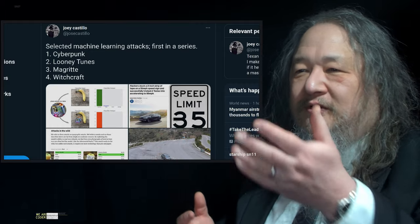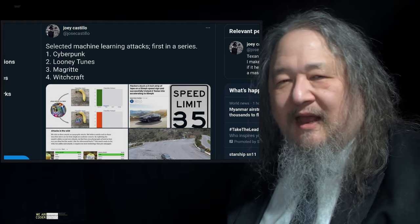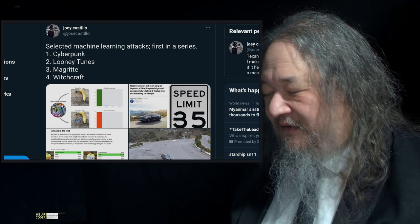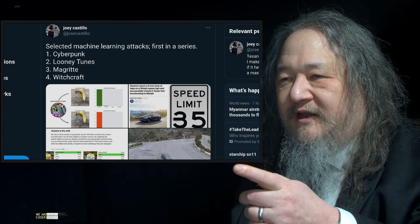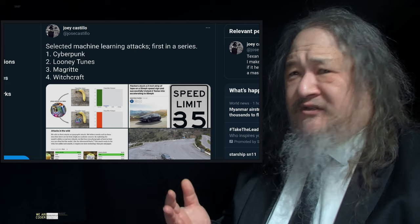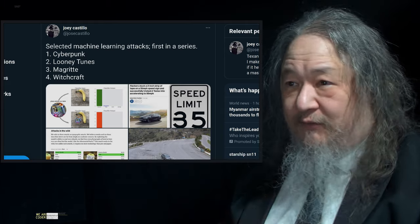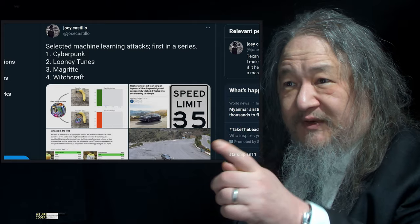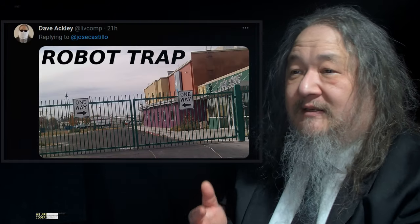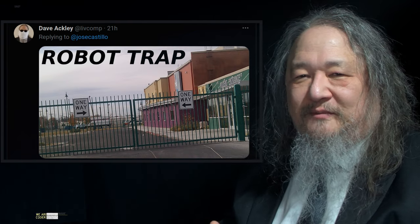Joey Castillo, someone I don't know, posted a tweet about machine learning problems and how you stick a piece of paper on an apple saying iPod, and then the vision system calls it an iPod, put a little piece of tape on a 35 and the Tesla speeds up to 85 and so on. And this reminded me of a picture that I had taken way back in 2013 and posted on Google Plus. May it rest wherever all the Google apps that get tried and dumped go to rest. So I dredged it up and I reposted it as a reply to this. And since Joey's tweet did 20,000, lots of likes, I got a tailwind. And so this is it. Robot trap. I drove by this one day and it just sort of struck me as funny, so I took a picture of it.